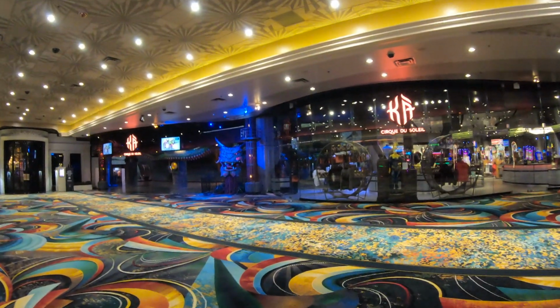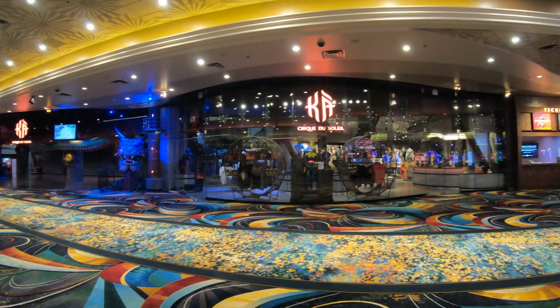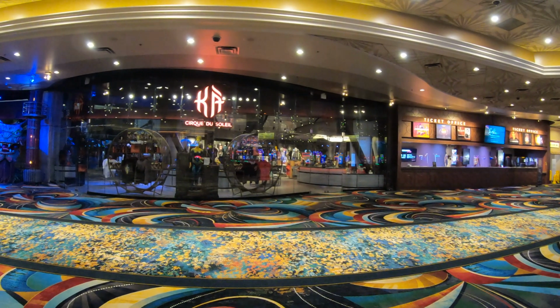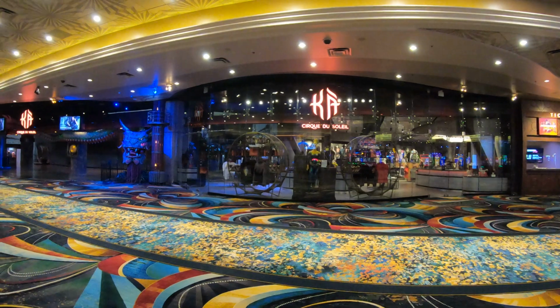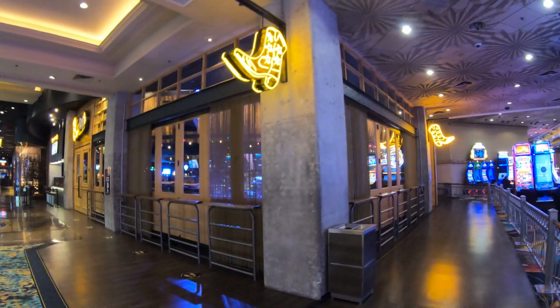This is the entrance to Cirque du Soleil's Ka show. Currently, all Cirque du Soleil shows are closed down. I have a feeling Cirque du Soleil will come back shortly after they lift all these capacity bans on these shows. Unfortunately, I don't think every one of the Cirque du Soleil shows will open again, though.